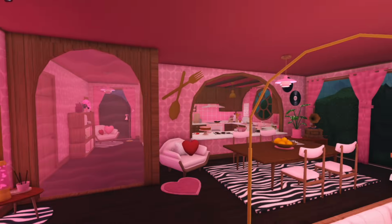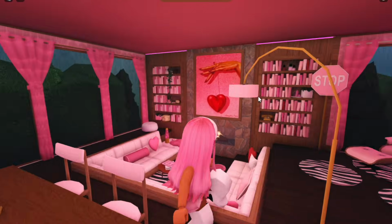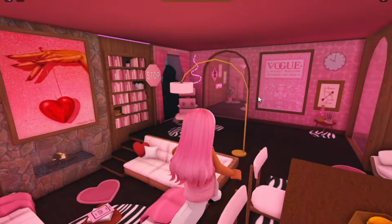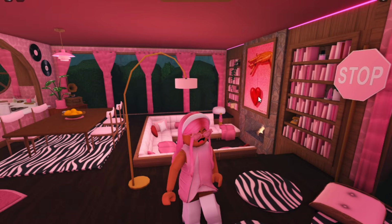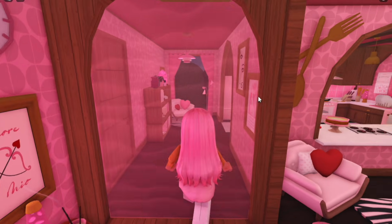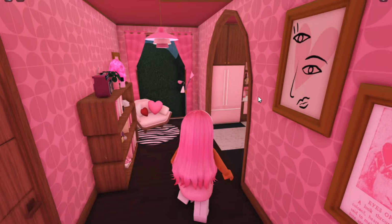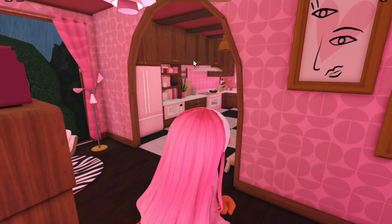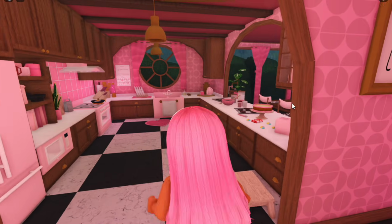I think this area looks so cozy, and I do think I could have added a bit more neon light. I feel like it's kind of dull, but I really do like this area and it's so different for me. Anyways, then we have another little curtain, and if we go through here, we have the little hallway. So of course we have this corner with the bookshelf, all of this, and then we have one of my favorite places in the build, the kitchen.